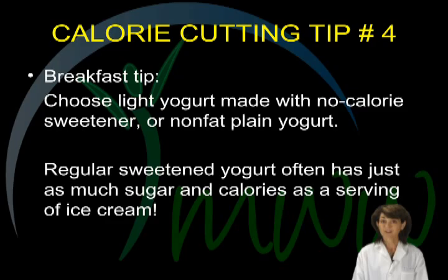Calorie cutting tip number 4. Choose light yogurt made with no calorie sweetener or non-fat plain yogurt instead of regular flavored varieties. The regular yogurts have as many as 270 calories per cup. You might as well eat a big scoop of ice cream.